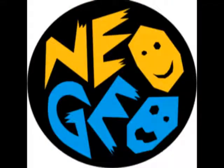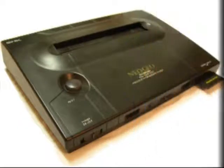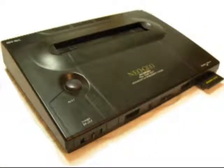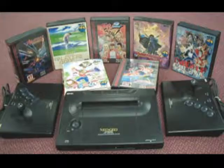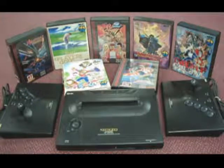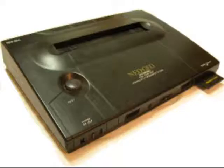Right, number 9, we have the Geo AES console. Now for those of you not familiar, the Geo MVS, that's multi-video system, is the guts of what's considered an arcade machine. The AES is basically the same hardware, but put in a nice fancy plastic box, and was sold to the home market. Released in 1990. I first saw an advert for one in a magazine called Ace in about 1991.